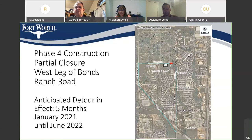We'll provide plenty of notice. We'll work with the City of Fort Worth and the Water Department to let everybody know so that it's no surprise to anyone. And that's the plan thus far. And that'll happen this year between December and March of next year.